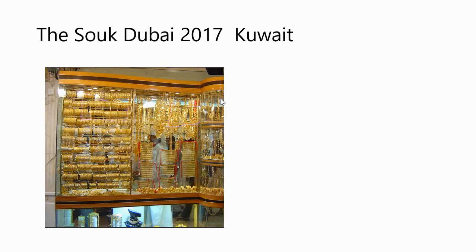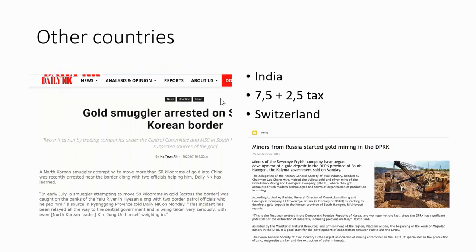So anyway, until 2017, after which the United Emirates took away the diplomatic status, and now they can only sell it in Kuwait. Now, there are a few other countries that pop up. It is, however, very difficult to prove. But there are definitely reasons to believe that one should have a look at that.